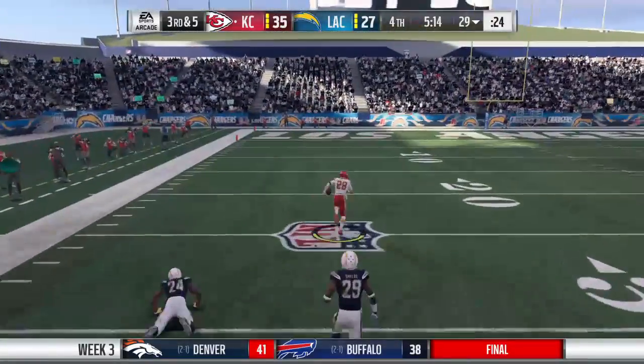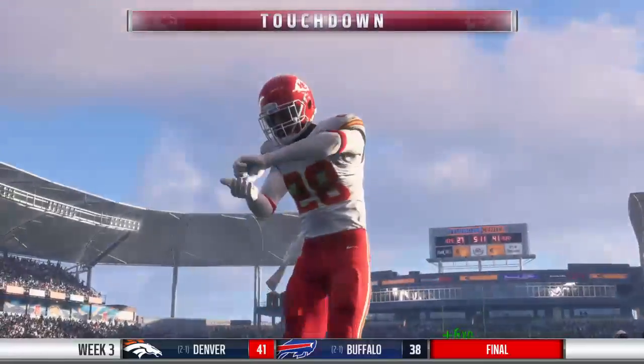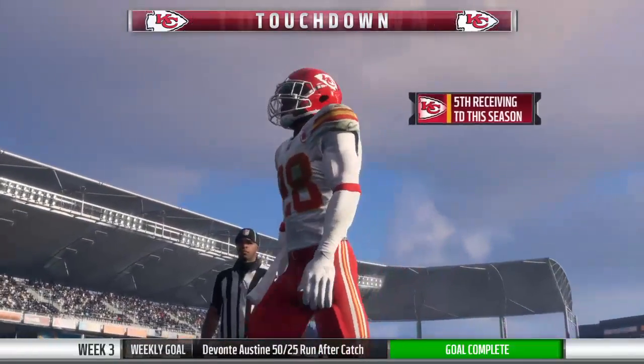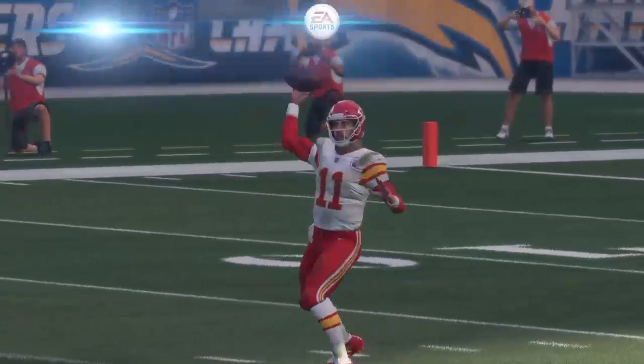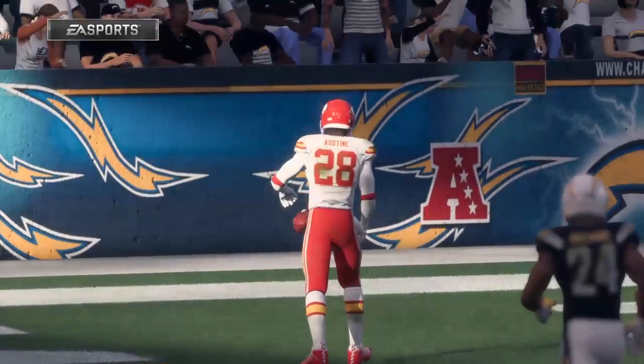Yeah, that one. And that's caught inside the 35. And all the way in for a Kansas City touchdown. A big play there with his second touchdown of the game and fifth on the year. In order to lead in a game, you're going to get plenty of contributors, but that's his second touchdown catch of this game.